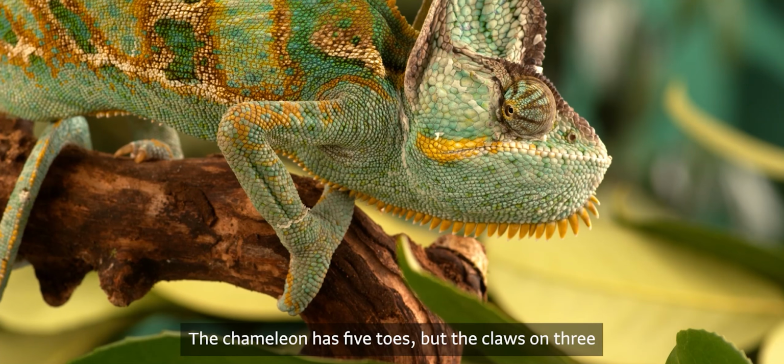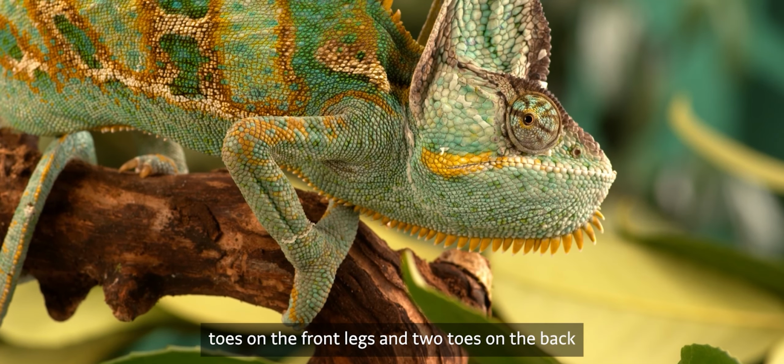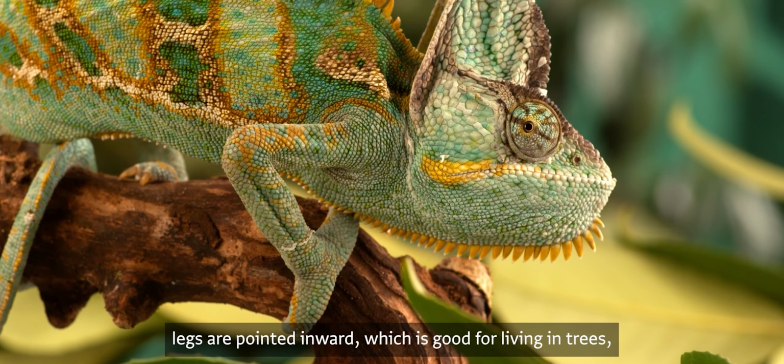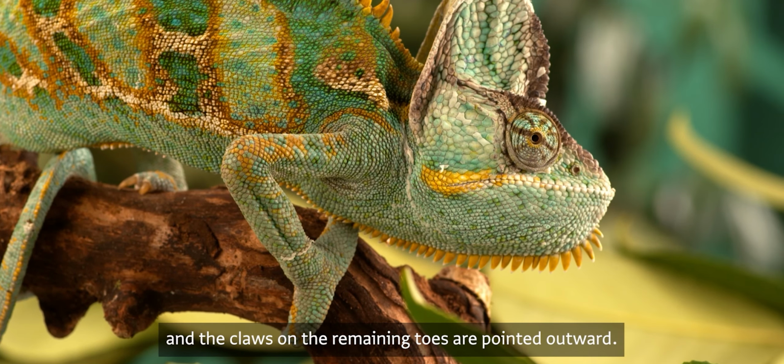The chameleon has 5 toes, but the claws on 3 toes on the front legs and 2 toes on the back legs are pointed inward, which is good for living in trees, and the claws on the remaining toes are pointed outward.